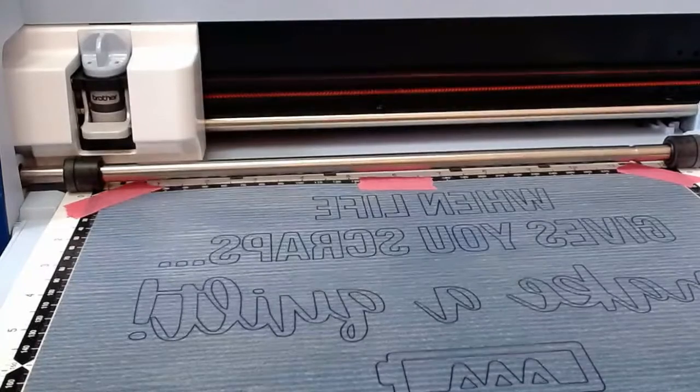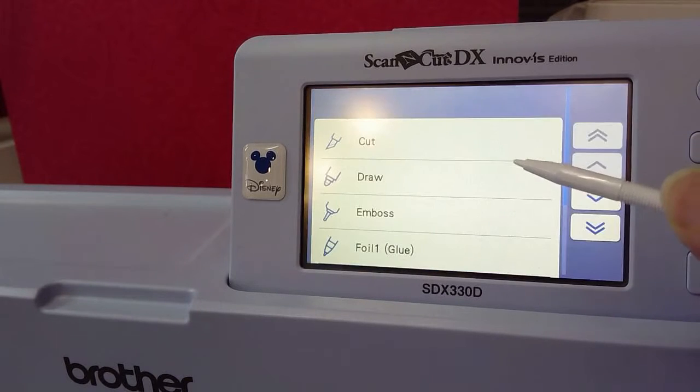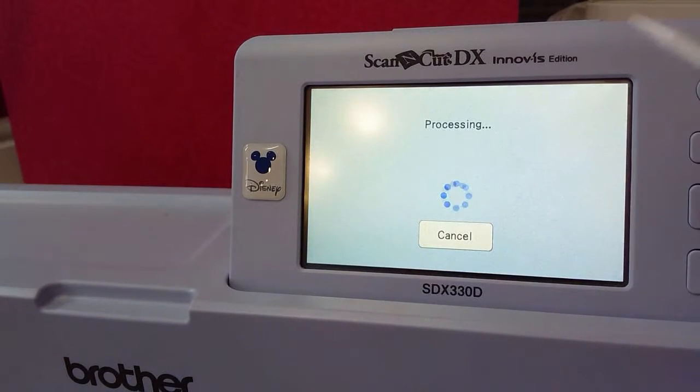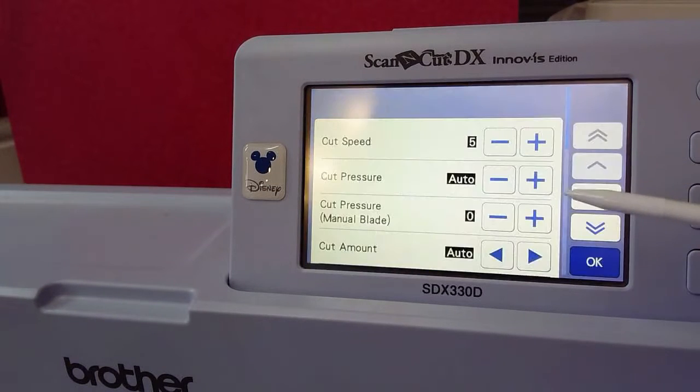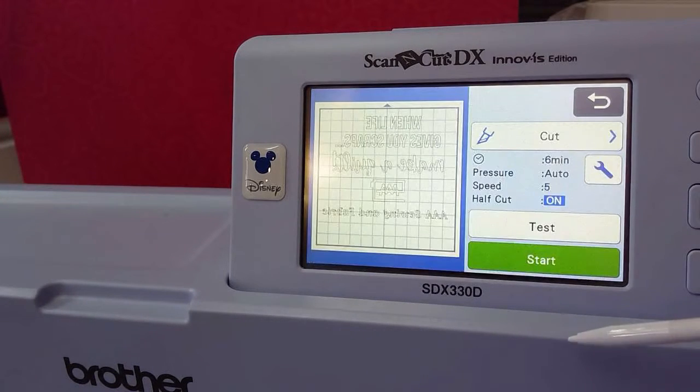All right, let's change cameras again because there are some important steps. This time we're going to select cut. When you cut vinyl, a very important thing is that half cut has to be on. If you have one of these DX machines, half cut has to be on, because if it's not, you're going to cut through your mat. And you don't want to cut through that carrier sheet, or if you're using adhesive vinyl, through the paper backing. So any vinyl you're cutting, you're going to have half cut on. That's an important tip.